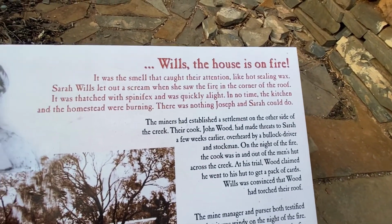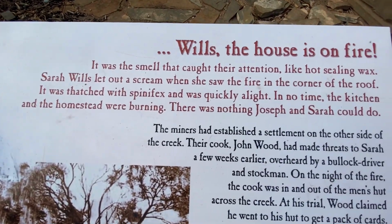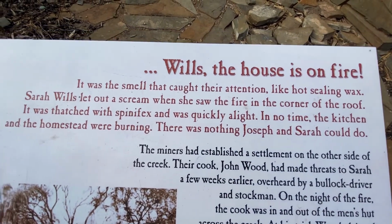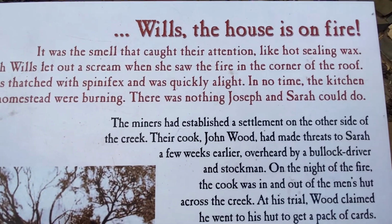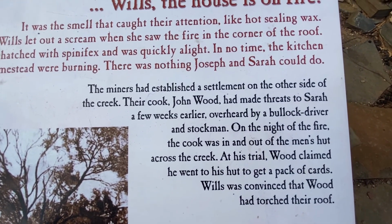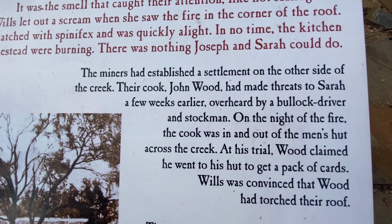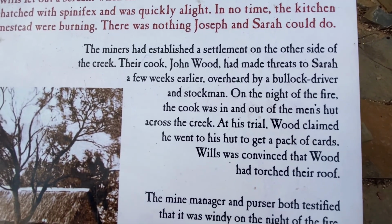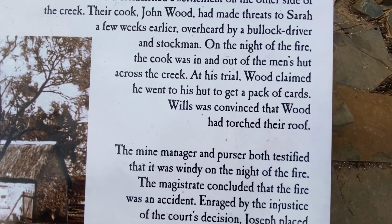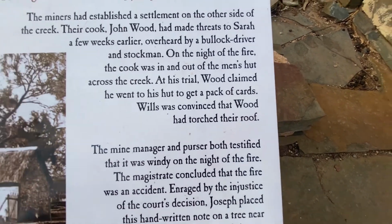The house is on fire. It was the smell that caught their attention, like hot sealing wax. Sarah Wills let out a scream, for she saw the fire in the corner of the room. It was thatched with spinifex and was quickly alight. In no time, the kitchen and the homestead were burning. There was nothing Joseph and Sarah could do. Their cook, John Wood, had made threats to Sarah a few weeks earlier, overheard by a bullock driver in Stockton. On the night of the fire, the cook was in and out of the men's hut across the tent. At his trial, Wood claimed he went to his hut to get a pack of cards. Wills was convinced that Wood had torched the roof.